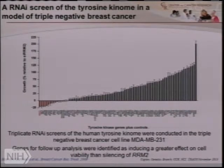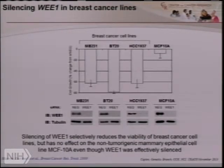And what we found was a whole series of genes that actually worked even when we silenced them in MDA-MB-231 cells. We saw this level of reduction in cell viability that was really quite extreme. And the top hit there was WEE1. And Stan's group went on to characterize this in a lot more detail.